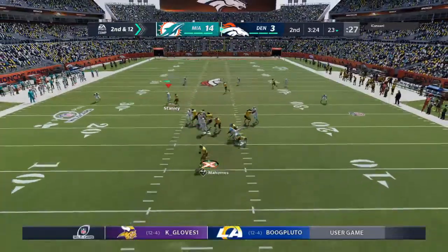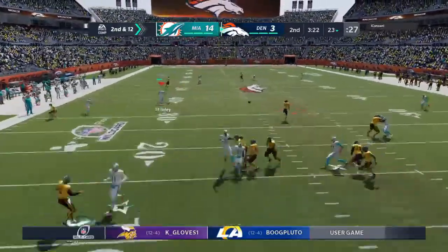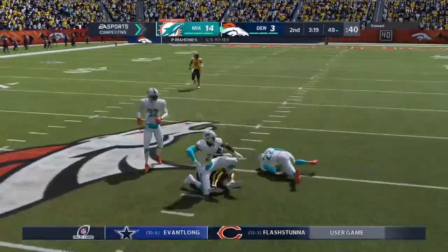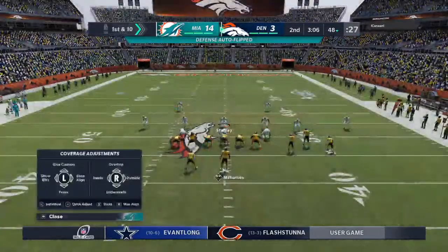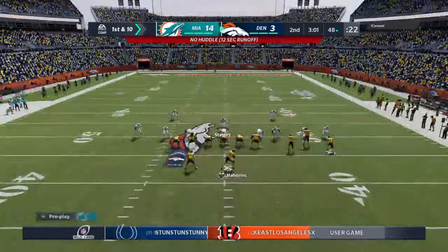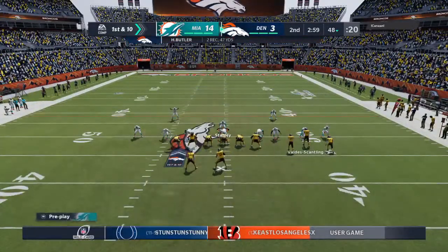But they also have to remember they did put points on the board. 3 points is 3 points. And in this league, you take points when you can get them. Not easily done. And they work this well upfield across the 45. The extra effort after the catch makes it good for a gain of 26 and also a first down.